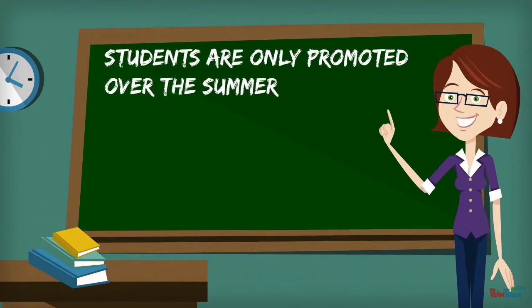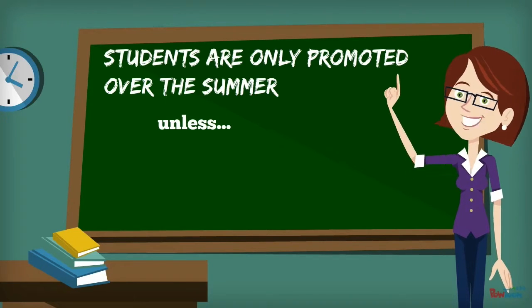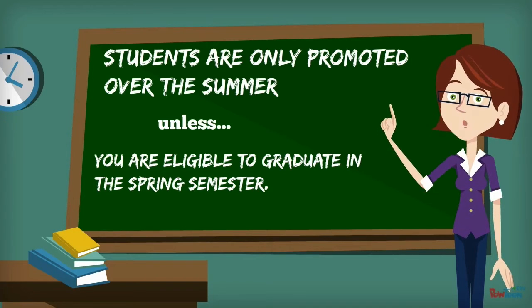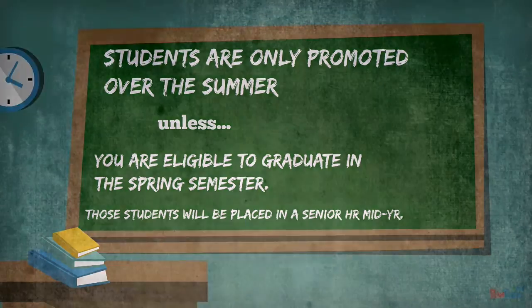It's important to remember that students are only promoted over the summer unless you are a student who is eligible to graduate in the upcoming spring semester. Those students will be placed in a senior homeroom mid-year, which is usually around the end of January, beginning of February.